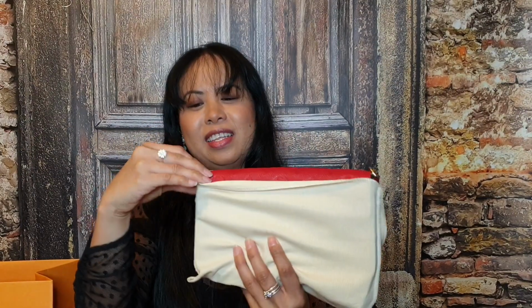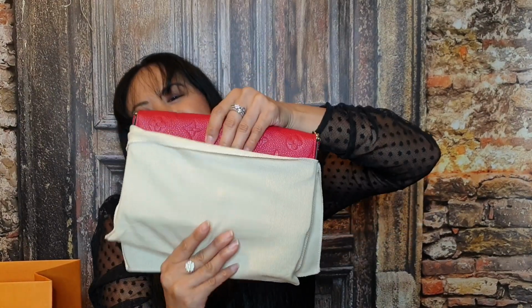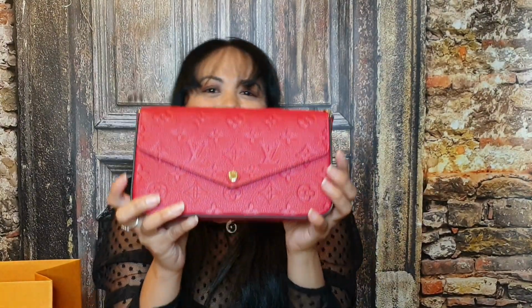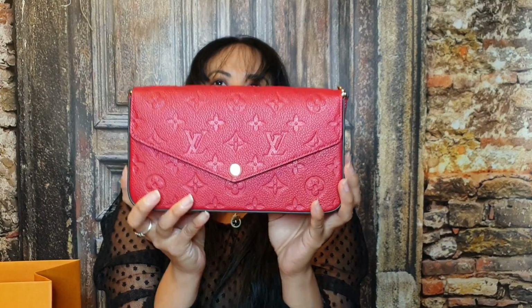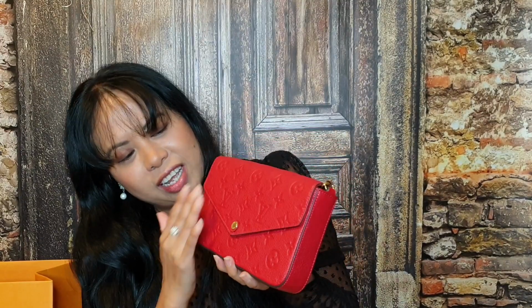All right, let's reveal. So I got the Pochette Felicie in Scarlet Red in empreinte leather. What do you think? Oh my god, it is so beautiful. I love this red. I love the red shade.